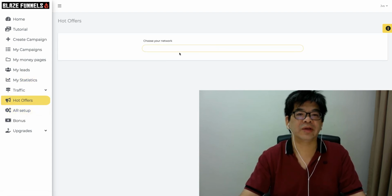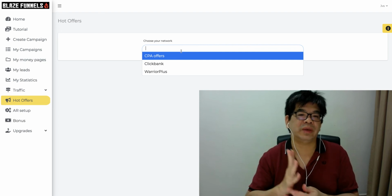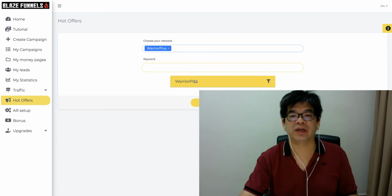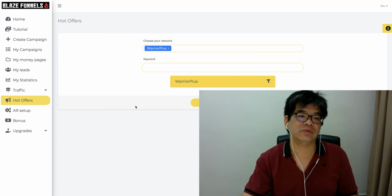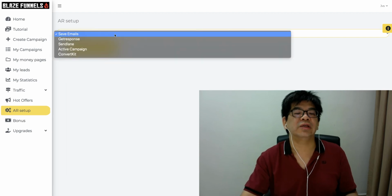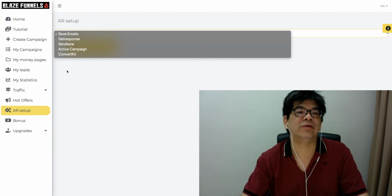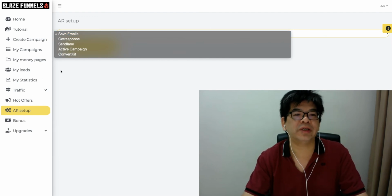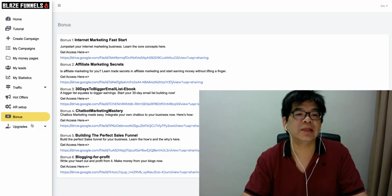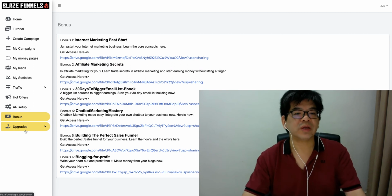Choose the network. If you want to check what offers are available from the CPA offers, click Bank Rider Plus, then you can use this small function here. So you can have a keyword, then do a search, and AR setup also, things like that. And this is to set up your autoresponder and how to integrate the autoresponder to your lead capture page here. This can all be done easily here, and there are some bonuses here, and this is some other upgrade here also, right? Pretty cool, right?